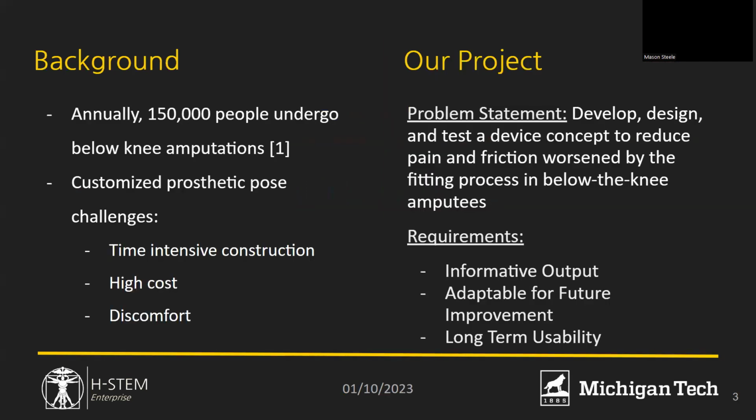A little bit of background about our project. Annually, 150,000 people undergo below-the-knee amputations every year. The customized prosthetics that these individuals use pose some challenges, such as very time-intensive construction to actually receive the prosthetic, a high cost towards the end user, and discomfort in areas that are in contact with the prosthetic.